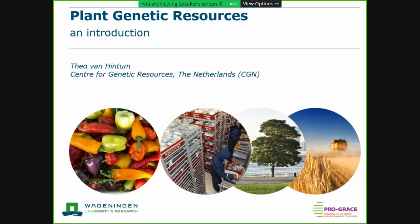In the first presentation, I'll try to introduce plant genetic resources, because we talk about it as if everybody knows what it is. Where it comes from, what it is, where it is, why we need to protect it, and different strategies to protect it: ex situ, in situ, on farm versus crop wild relatives in nature. And then in the second presentation, I'll talk about the approach of ex situ conservation.